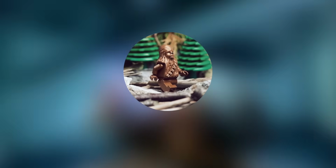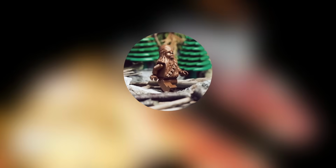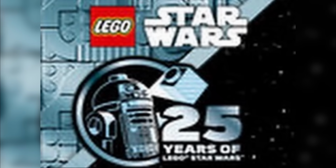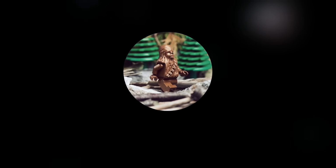And speaking of the UCS sail barge, it is releasing on October 1st, and that is the last set to talk about. Yes, there is going to be an advent calendar coming out in September. There's also going to be a promo set for the sail barge as well as a 25th anniversary celebration set, but we know little to nothing about those. The main star is the UCS sail barge.